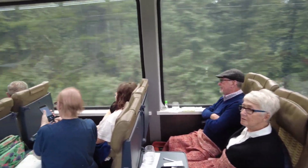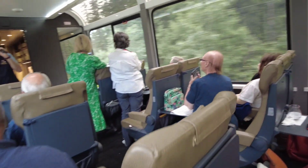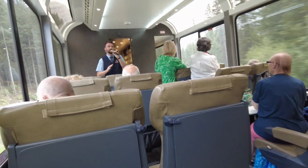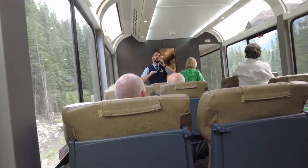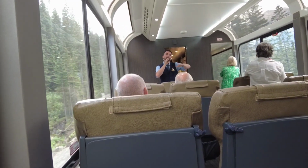And then the last thing that's going to happen now, prior to going into the next tunnel, is that we're going to go underneath the Trans-Canada Highway. And I want you to look at the difference in the grade of the highway here at this point and the grade that we're traveling on.